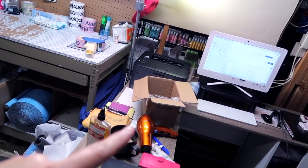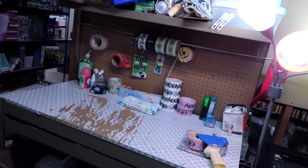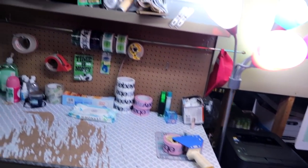So then on the other side of the computer desk, we have the shipping area. I wanted to make sure that the shipping station was right next to the computer because obviously we need to be able to print shipping labels, so having it right next to it just made the most sense.